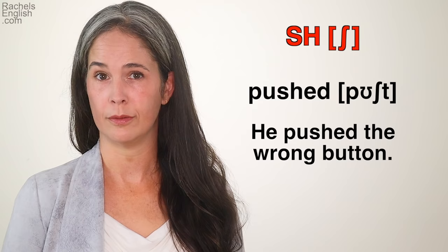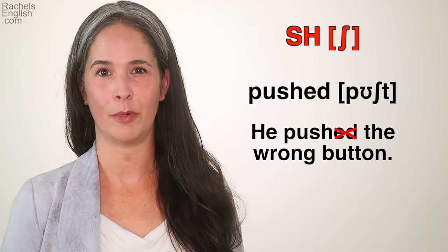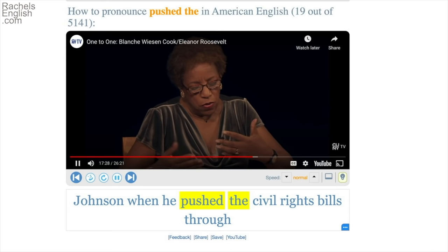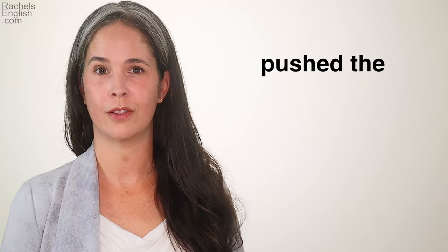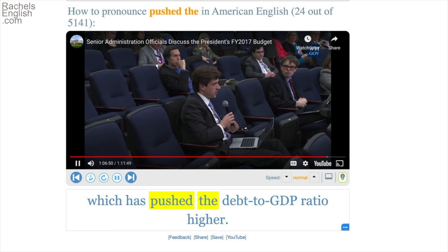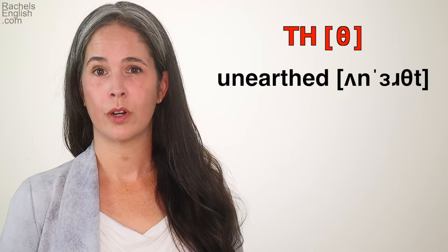I just listened to YouGlish and almost everyone there dropped the T in pushed the, maybe 90%. Here's an example. When he pushed the civil rights bills through, pushed the. And here's one where he does say the T, pushed the. Which is pushed the debt to GDP ratio higher. Pushed the.